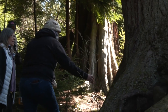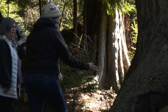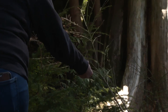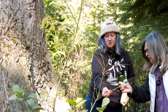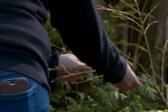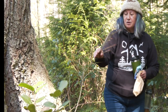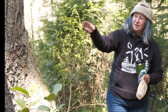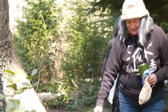And this nice little young huckleberry just growing right here. Do you want to touch the branches? It has a unique set of ridges. Yeah, it's really tactile. I always make people touch them because they're different from the other types of blueberries and stuff. They have their own unique ridges and they're just so pretty. And a new baby cedar coming up.